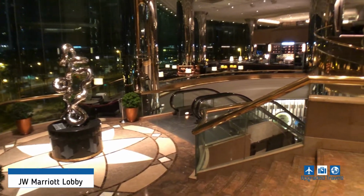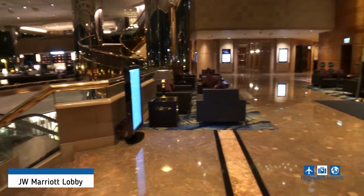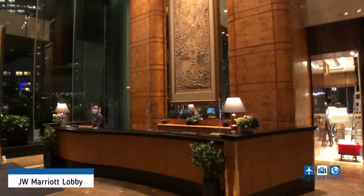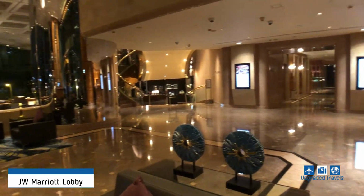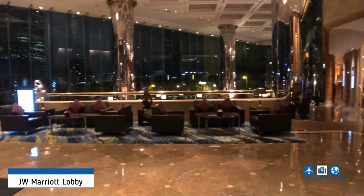The main lobby space is stunning. It's set over 4 different floors with multiple restaurants. Make sure to sign up for Marriott Bonvoy for faster service at check-in.